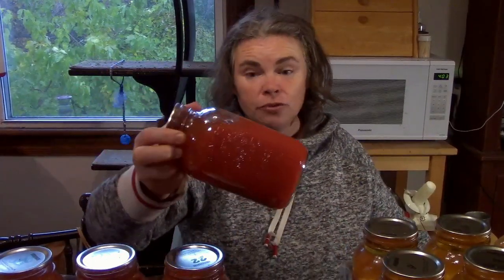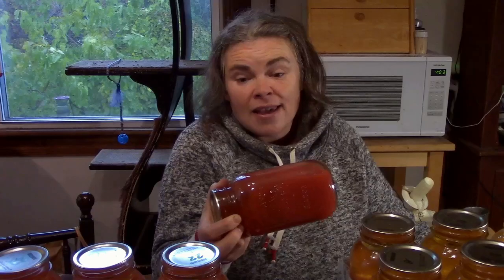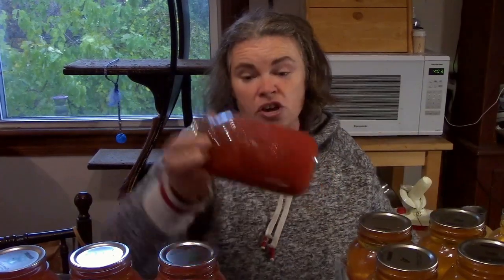But the one thing that is nice with tomato juice is I can use it in stews or soups or anything like that as I go throughout the year. When we're cleaning out the freezer, we're using up that lamb meat, things like that. Anything you need a broth for, you can use tomato juice, or you can use it in place of canned tomatoes or diced tomatoes.